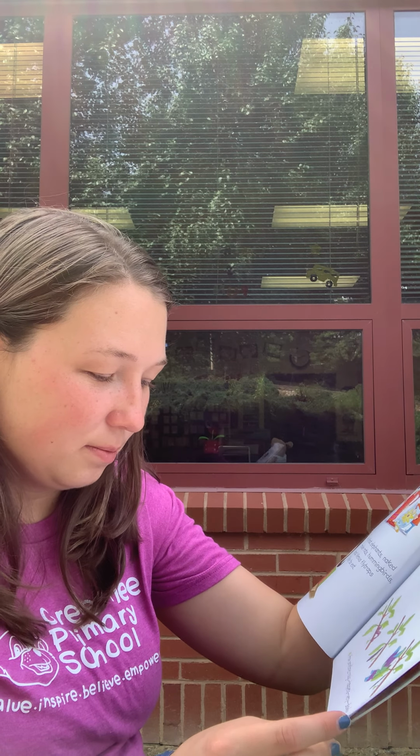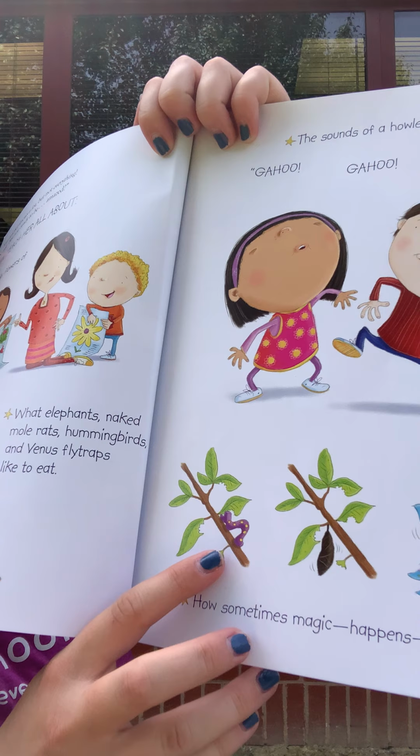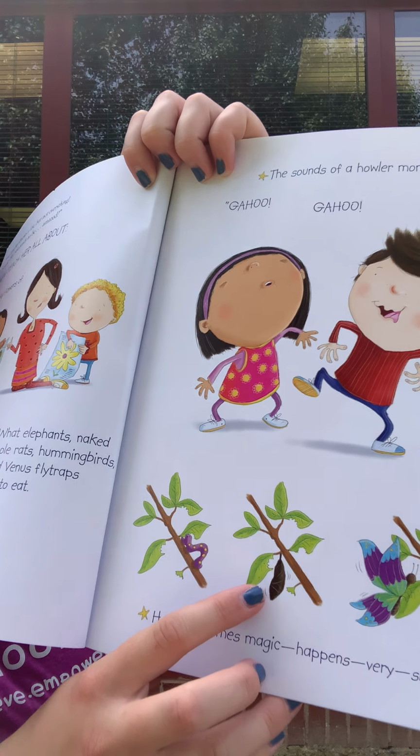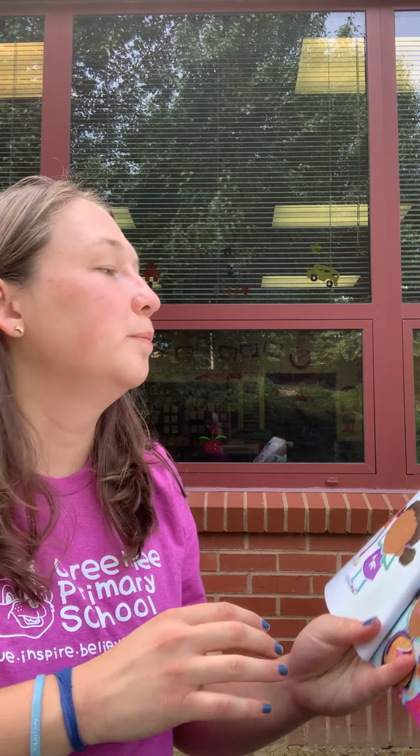How sometimes magic happens very slowly. And look, we see a caterpillar going from a caterpillar into his chrysalis, then out to a beautiful butterfly. So your teacher doesn't know everything, so she really likes it whenever you tell her interesting stuff that she doesn't know. Let's see what else they do for her.